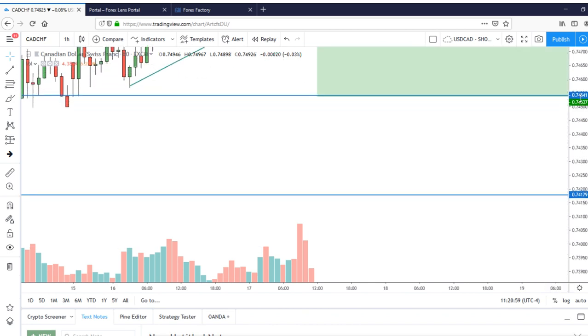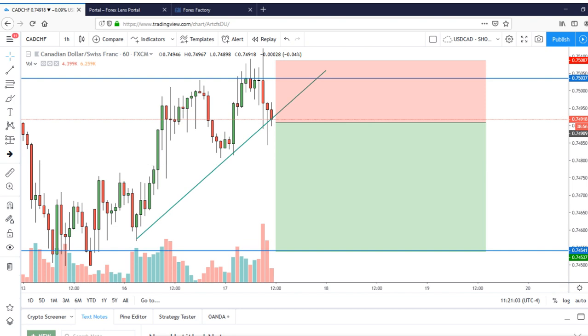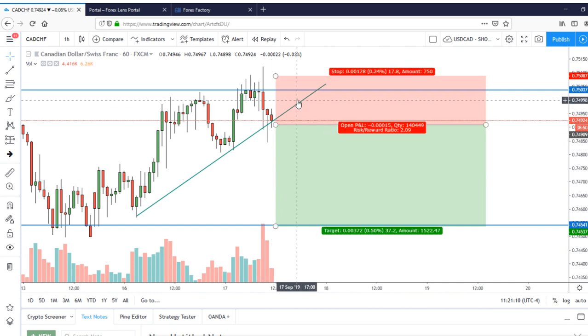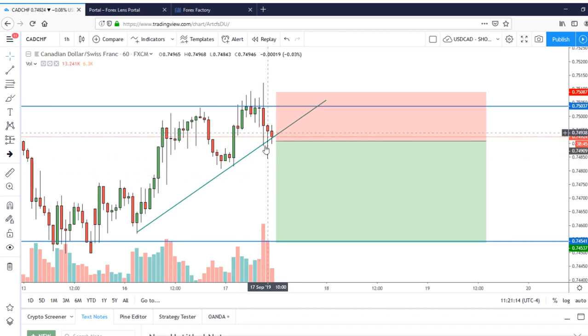Obviously, the higher time frames provide more confluence. So I'll call the signal. This one I'll probably just watch and let you guys know. We do have hammers being printed on this trend line, so it might just be a continuation.